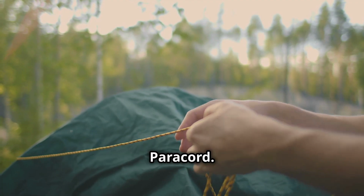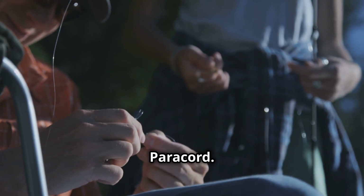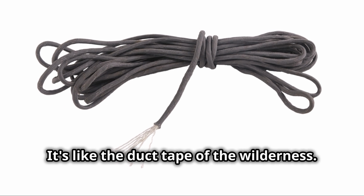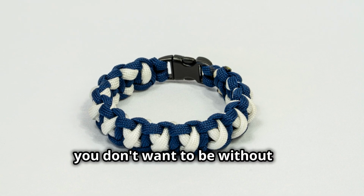Need to build a shelter? Paracord. Need a fishing line? Paracord. Hang food high? Paracord. It's like the duct tape of the wilderness. Trust me, you don't want to be without it.